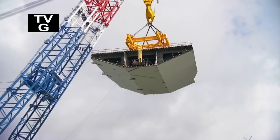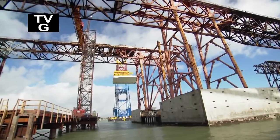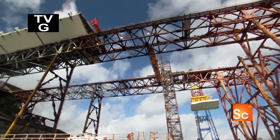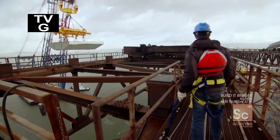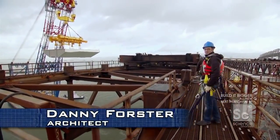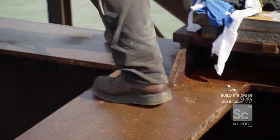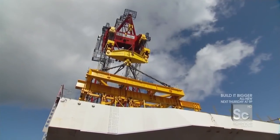Crews are lifting a 1,000-ton road segment 150 feet to the height of the New Bay Bridge, an earthquake-resistant, self-anchored suspension span. Tying off here? Yeah. Look at that. That is what it's about. So from here on in, no more handrails. The team now faces the most difficult part of the lift, safely landing the segment.